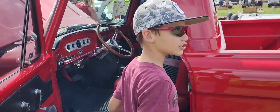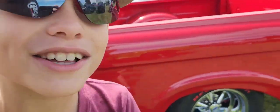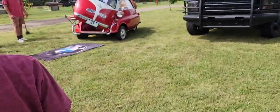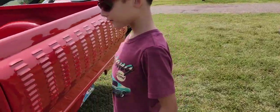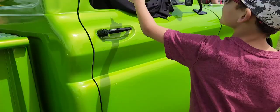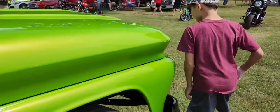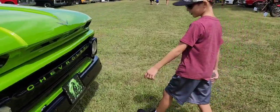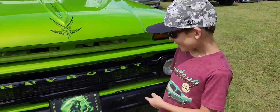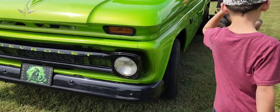This is an old-fashioned car. This is a little bit like my dad's Mustang. Well, the steering wheel and the old-fashioned part. This thing has a skull. Whoa. Hang on. I know that from a movie. I don't remember which. It's a Green Reaper.